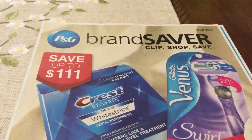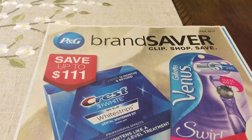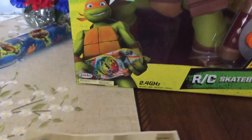I am in the state of Illinois. I do live in the suburbs. So regionally, inserts can be different. Literally the town next to me can get different inserts. That is how crazy it is. So let's go ahead and jump in.